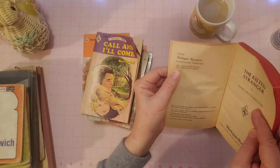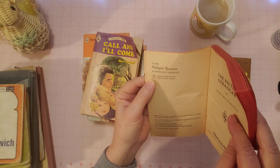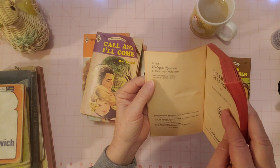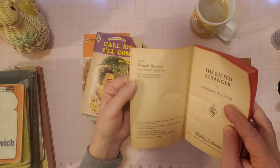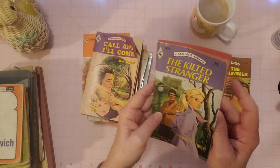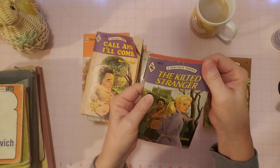Oh, here we go. So I think it says, well, this is 1951 right there. So I don't know if that's right or not. It has the copyright. This is 1951. The pages are browned, you know, so, I mean, they're definitely vintage.